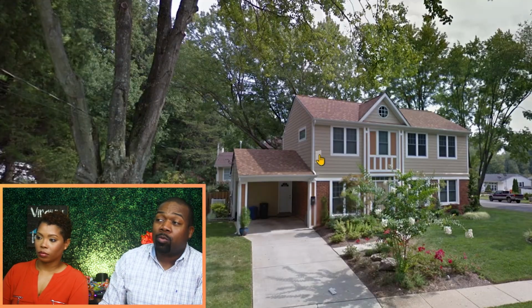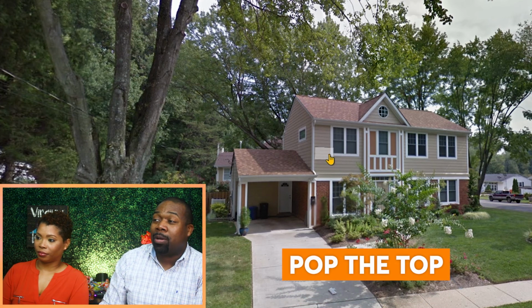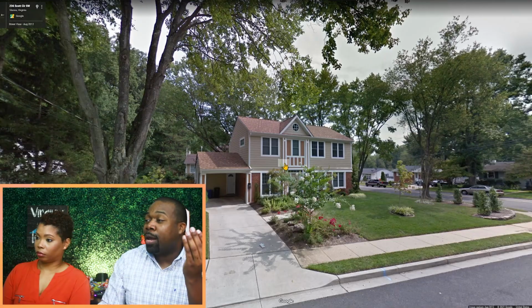This property here is what they call a pop the top. So this top portion of the property is new construction. The bottom part is from the 50s and 60s, like Crystal had mentioned. I will say you're seeing fewer tops being popped and more just tear downs, right? Because if you're going to do a $200,000 to $300,000 renovation, why not just spend another $300,000 to $700,000 and just do some real damage.